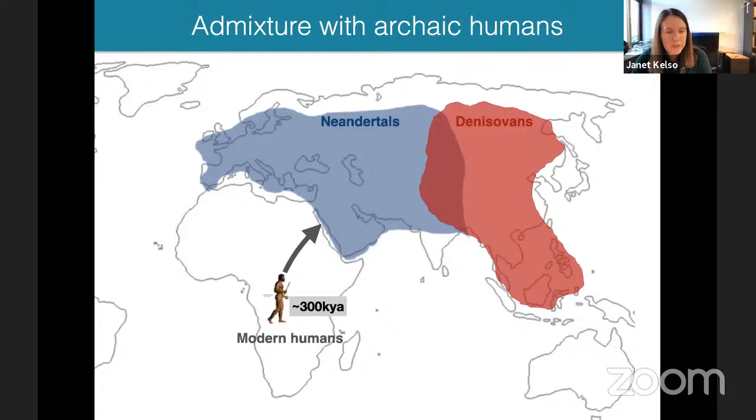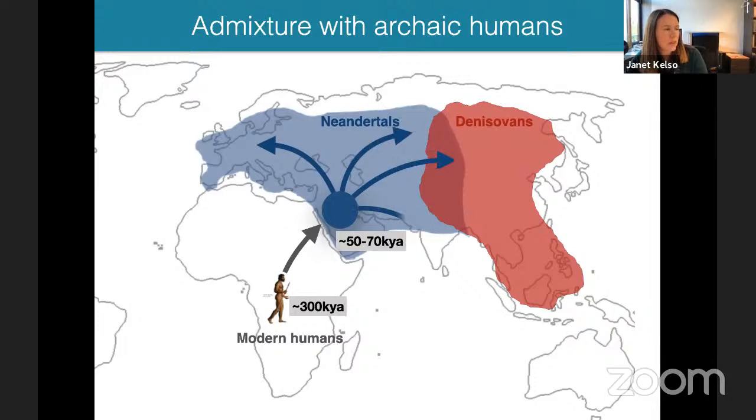And when they met Neanderthals quite early on, we suspect while they were still quite a small group, they interbred with the Neanderthals such that everyone who descended from those people carried with them then about 2% Neanderthal DNA. So the majority of Neanderthal ancestry that we see in people outside of Africa today comes from this very initial interbreeding with Neanderthals.